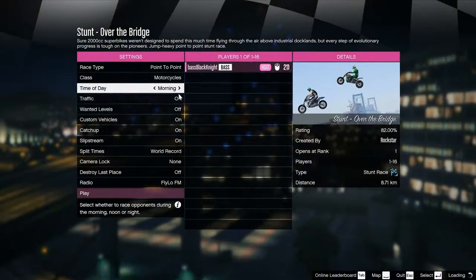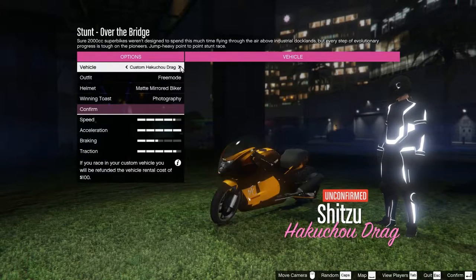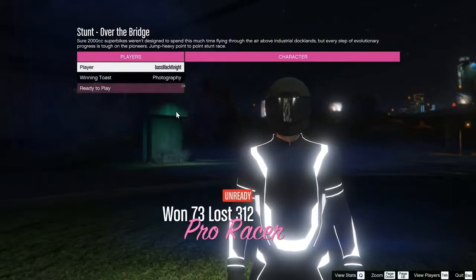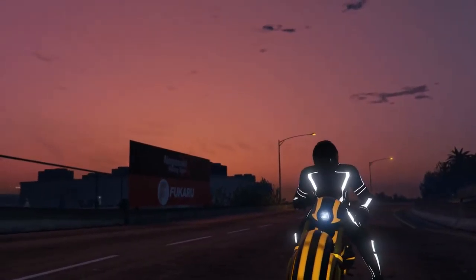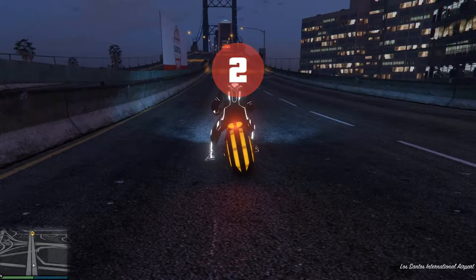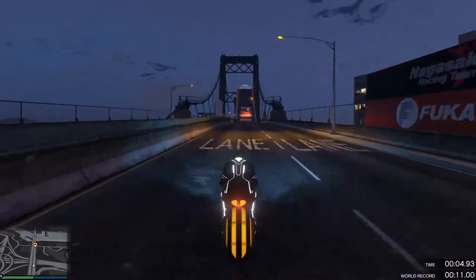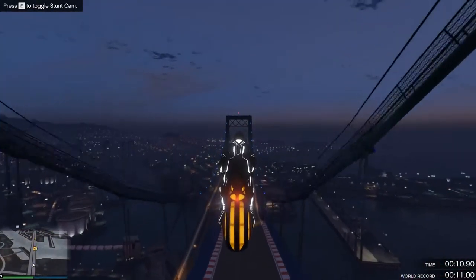Definitely night. Not morning, noon, night. I'm a little bit concerned that the Shotaro will not have the turning radius to do this. It does supposedly handle better than anything else. We're going to see how it does. It does look really cool, you have to admit. Supposedly, it doesn't really change when you're leaning forward, but we'll give it a shot.